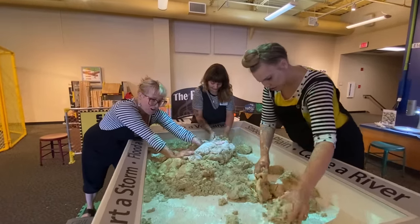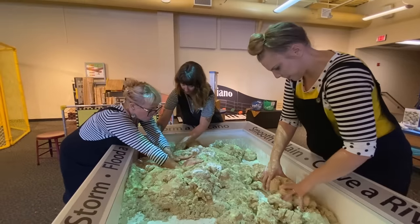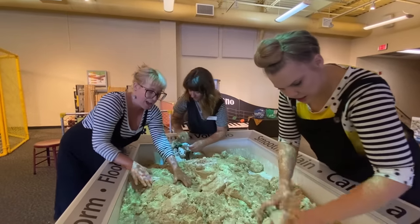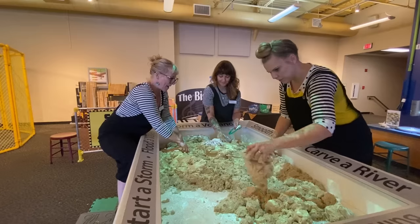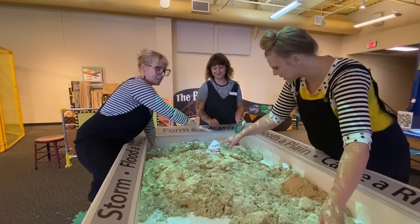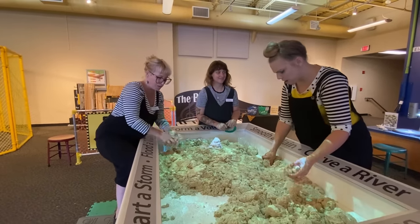Yes. So right now we are in a forest, kind of like one that would be in the Hoosier National Forest or down in Tennessee. Okay. And so if you build it higher, it'll make a mountain. And if you build it high enough, it'll have a snow peak on the mountain. Oh, wow, it projects a mountain onto it.